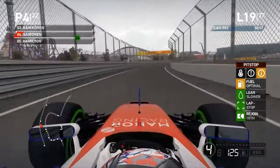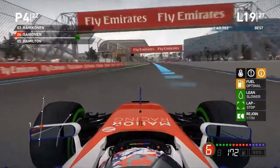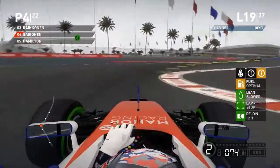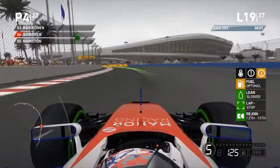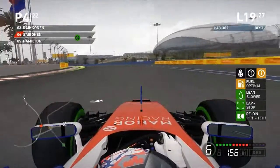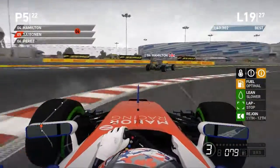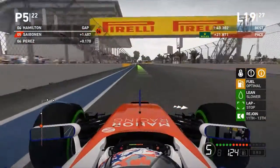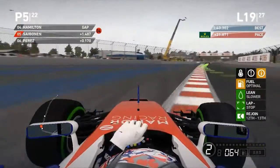So yeah, we are out of the pits with our new pair of intermediate tires, and you see the pace is absolutely terrible. Lewis Hamilton is already closing after the first corner, after only one corner. We can't keep it on full throttle in this corner because the tires are too cold. Hamilton just completely overtakes us like a little child, and Perez is behind me, and yes, he overtakes us on the straight, and I don't know what in the world is going on.